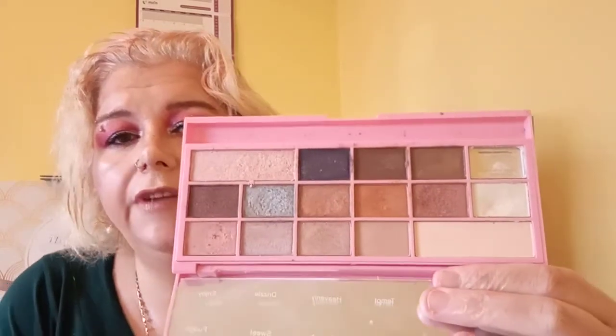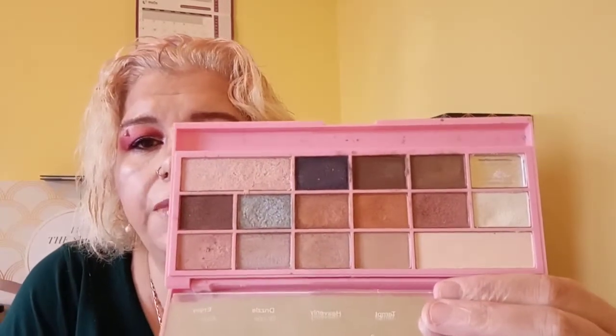Revolution. This is the pink fizz one. Not a fan of this at all. I don't know why I got it. The colours are awful. If that's not the most boring eyeshadow palette you've ever seen. Well, some people might like the shades, but I don't. I have only used it a couple of times.